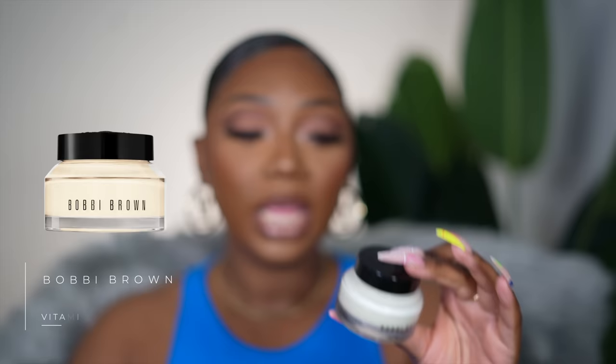First product I wanna share with you guys is this bad boy right here. This is from Bobbi Brown. This is their Vitamin Enriched Face Base. You can use it as a moisturizer. You can definitely use it as a primer. I use it for both. I mean, if it's gonna do one, I'm gonna make sure that it does it all, if that makes any sense. So I like to put this on my skin.